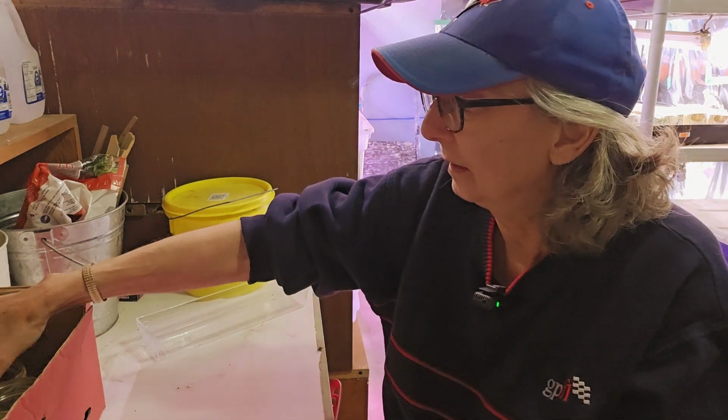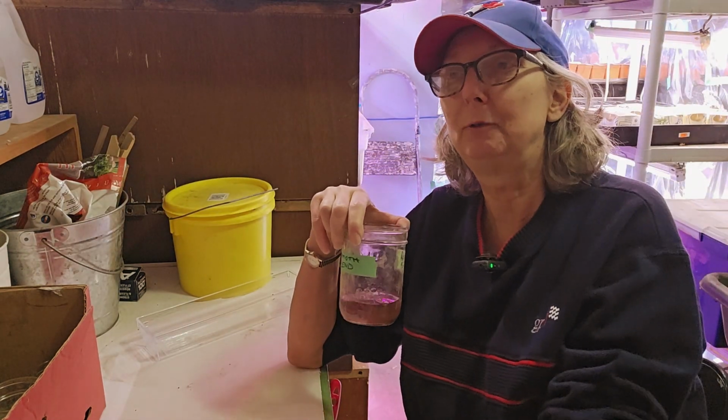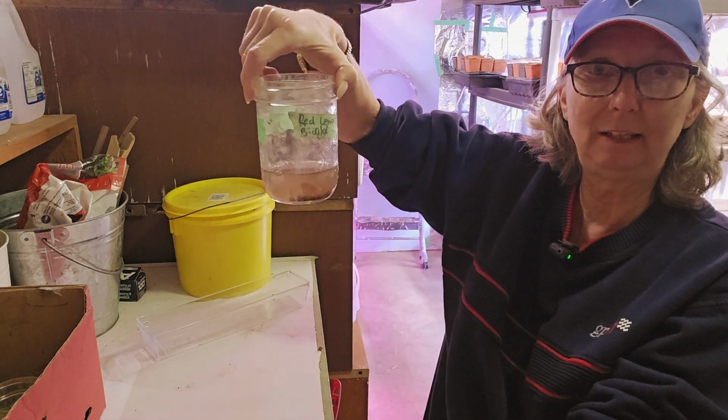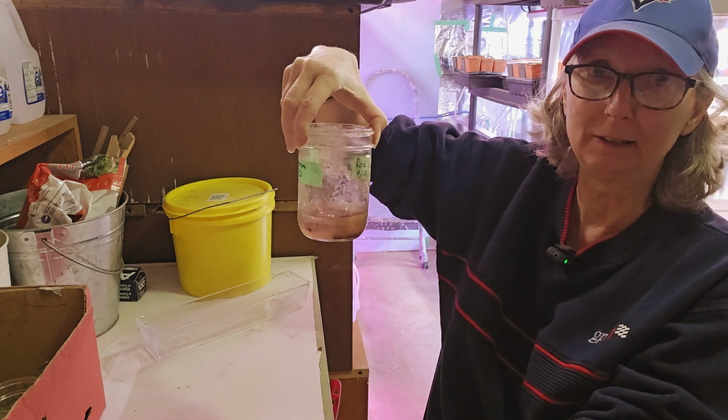Now, I put in here, how many did I put in here? 4, 8, 16, 32 seeds, because I'm doing 16 cells of sweet peas. I'm doing 2 per cell, and I will not be dividing them. I'll be planting them that way.